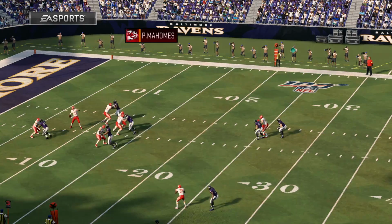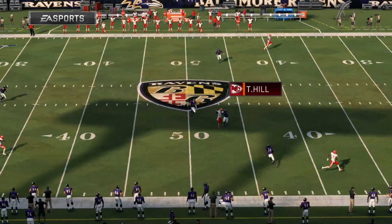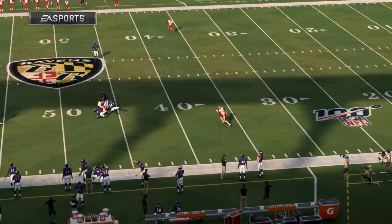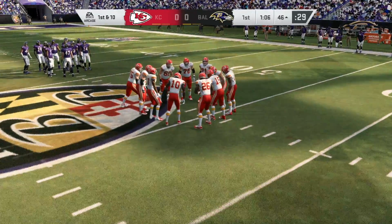Now that one hurts defensively. They force them into 3rd and long, had the advantage, yet they give up the big play right there. Yeah, their offense was already warming up on the sideline, ready to come out. So much for that 3-and-out.